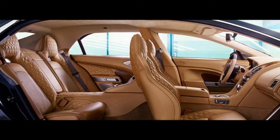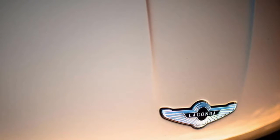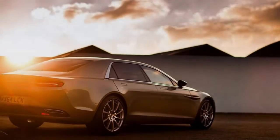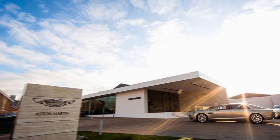The Lagonda Taraf. Yet here's a Lagonda that's certain to be even rarer than its doorstop profile predecessor. The Taraf is the first of what, in time, is likely to become a range of Lagonda saloons, and also one of the most exclusive cars on the planet. Aston only produced 120 Tarafs between 2015 and 2016.